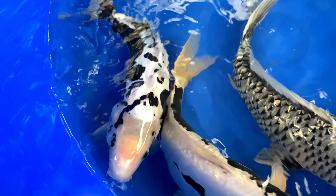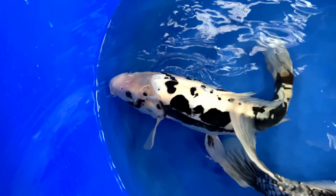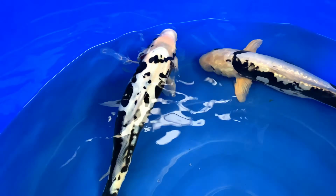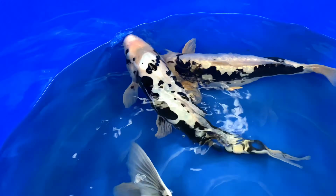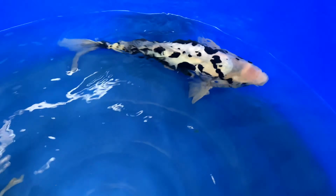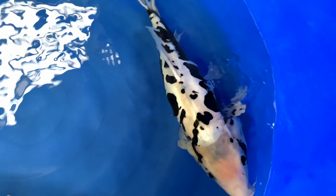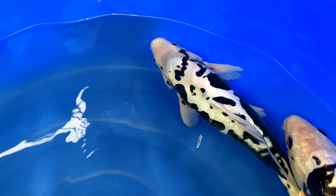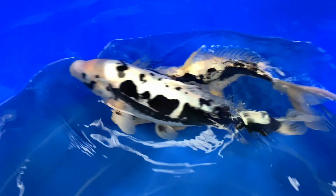Like other Kumonu you've probably seen, they can change so much throughout their lives. The black can come and go depending on the temperature of the water, the hardness of the water, and as they grow they change. But hopefully as they get older they sort of stabilize, and perhaps these will maintain these amazing patterns. But it's very rare that you see fish as incredible looking as these.